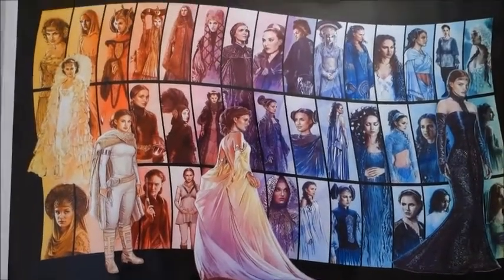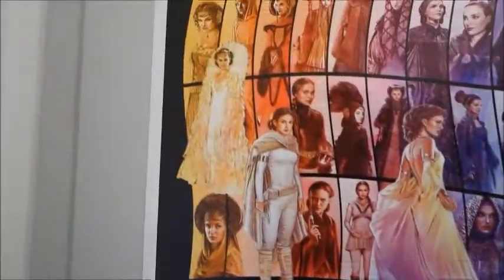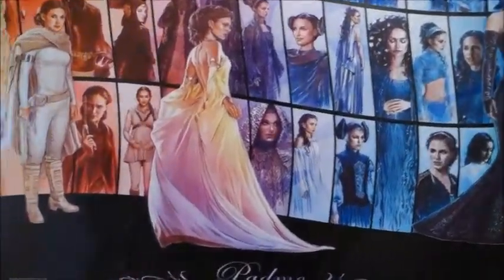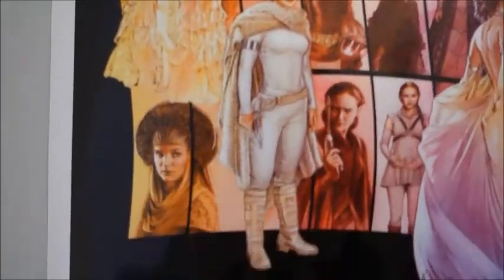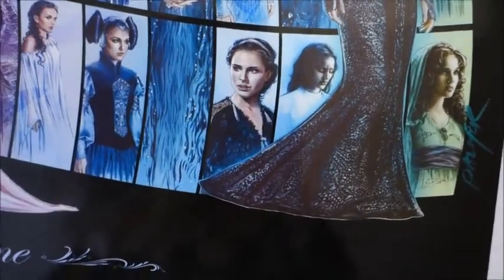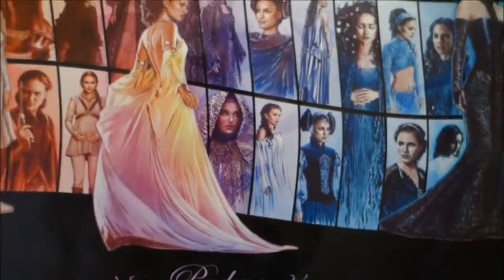So none of the Clone Wars outfits are in there, but this is one of my favorites because it's also done in the colors of the rainbow. It starts here with yellow, then it goes to green, so one of my total favorites. And again, it's signed, so whenever I got to meet them at Star Wars Celebrations, I let them sign. If they say, hey, do you want a signature?